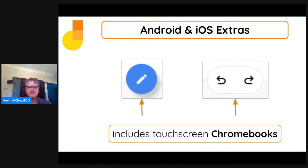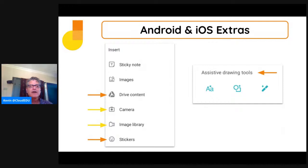And sometimes when I switch from the Chrome app to my Android app on my Chromebook, I have to remember, oh, I need to click that Edit button in order to do something to this Jamboard. But you also have in the touchscreen app an undo and a redo button. And those are really nice, because if you make a mistake, it's so much easier to tap these buttons than to do anything else. You can also use Command or Control Z on your device if you're using the app on Chrome. But there are some other extras using Android or iOS touchscreen devices.